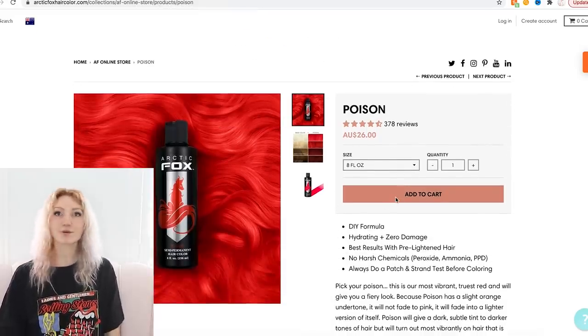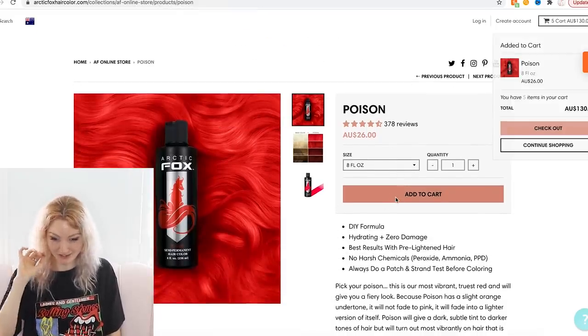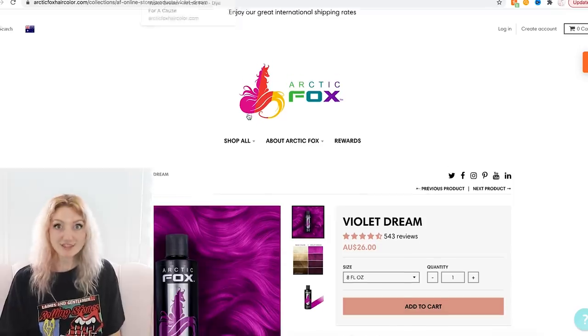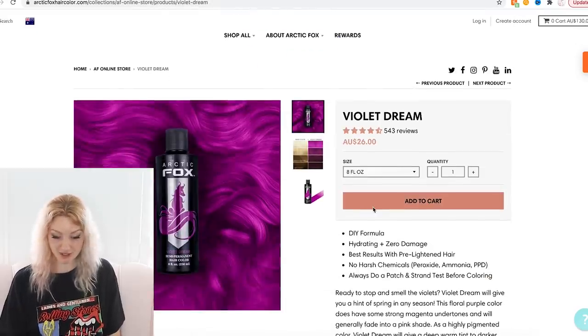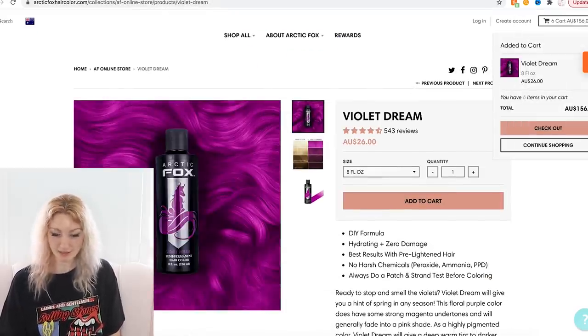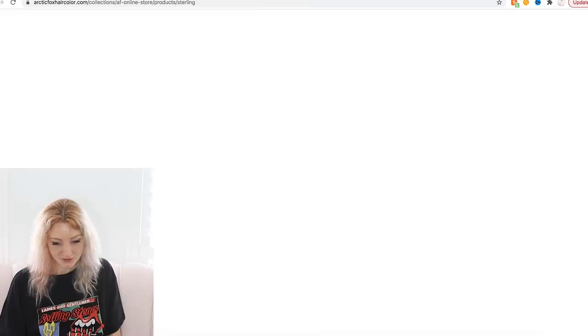Oh my lord, I've always wanted to go fire truck red. That is such a pretty shade, wow. Violet Dream, Arctic Fox Violet Dream. I have heard a lot about this shade. People go nuts for this color and I can see why, it's stunning.